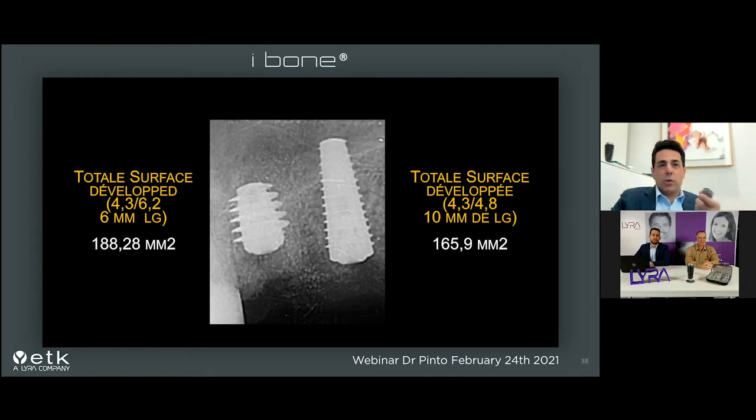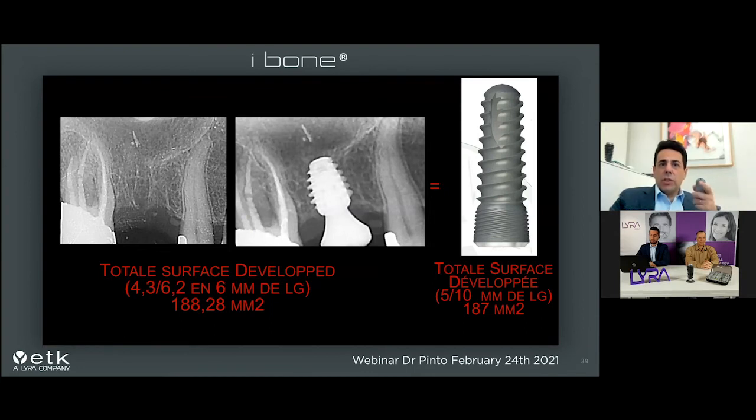In post-extractional, you just have to restore the diameter of the core and then follow with the width of the spires, which will look to store on the horizontal way to raise the developed surface of the implant, the forage of the implant. And it's really a big advantage to have this shape and profile in the layout of this implant. In a different but exactly the same situation, you see that this one of 5 by 10, you have exactly the same total developed surface.